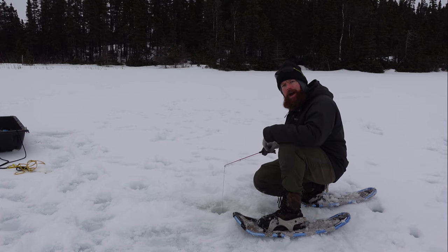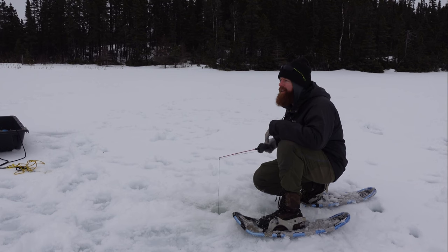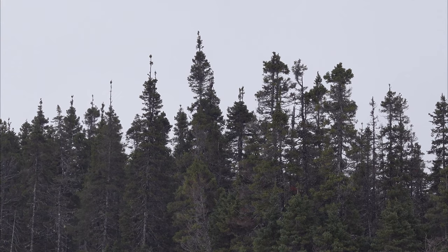So the wind is howling pretty good, but this little cove, like I said earlier, is tucked away, so we're not getting a whole lot of the wind. I can hear it whistling through the trees and stuff, but it's actually pretty nice here.